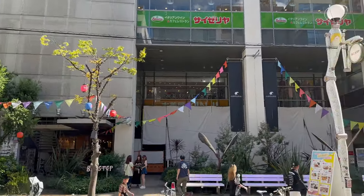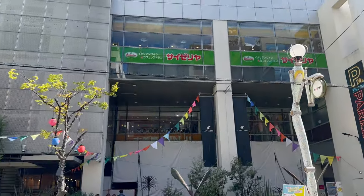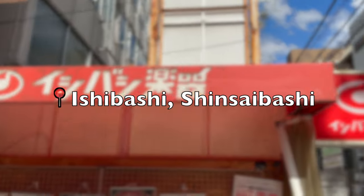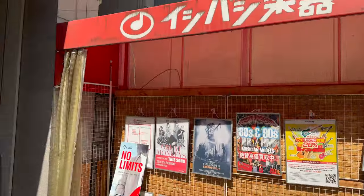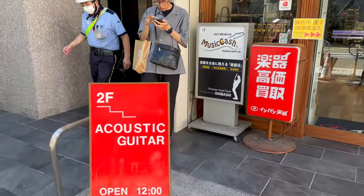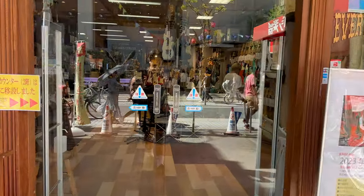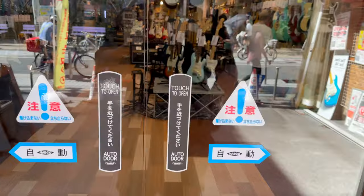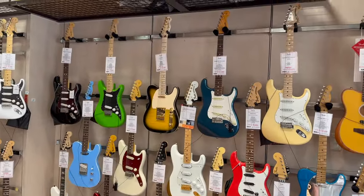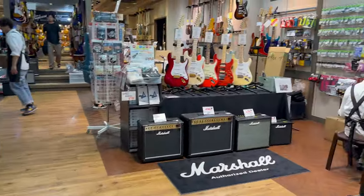We're here in Shinsaibashi in Osaka. This is a big step, and this is Ishibashi, Shinsaibashi. Sobrang daming magagandang instruments dito. Yan, sa second floor yung acoustic guitar. Dito naman yung mga bass and electric guitars. So, touch to open. Pasok mo pa lang. Yan ha. Ang babait din ng mga staff.